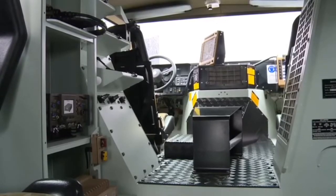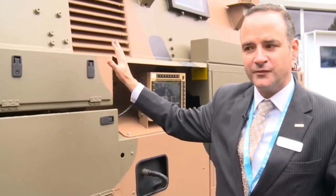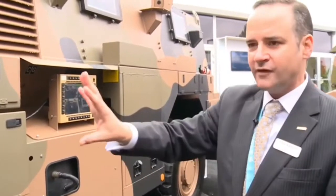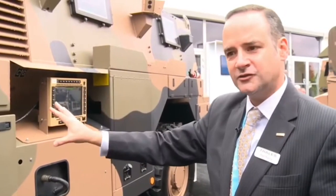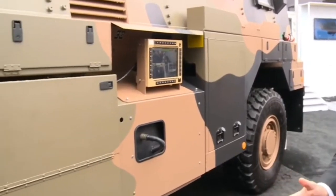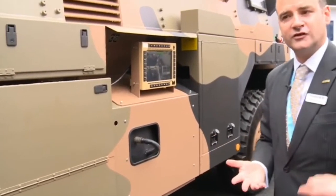The vehicle is ballistically protected all over from small arms and machine gun fire, and it provides high levels of cross-country mobility with a powerful driveline, six-speed transmission, independent suspension with central tyre inflation, allowing the vehicle to cross rough terrain and travel long distances.